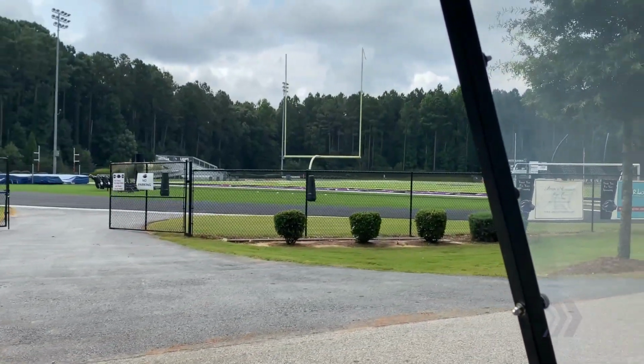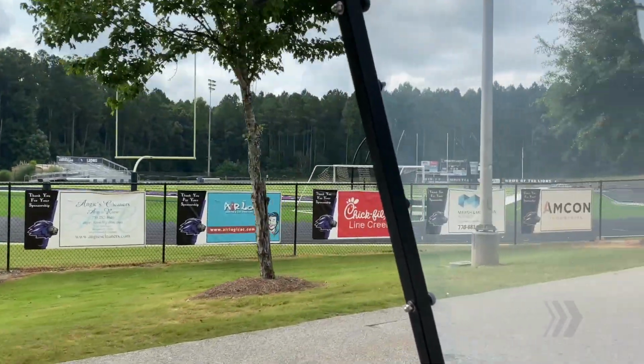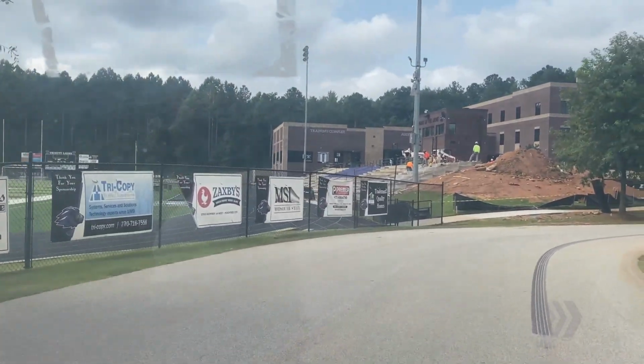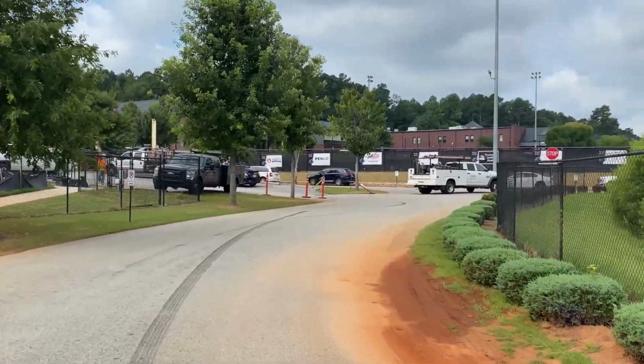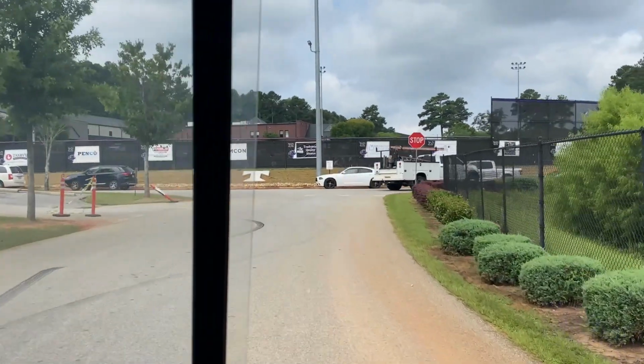There's a lovely view of our multi-purpose field and our track. As you can see, we've got more stadium seats being installed so that we can host playoff games. We are in GHSA and we anticipate a fantastic year for our athletics programs.